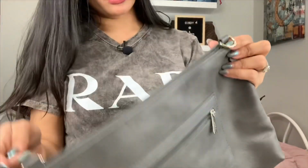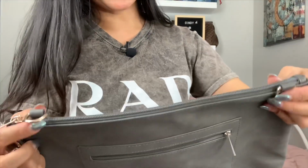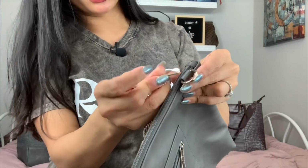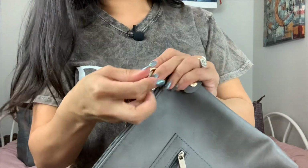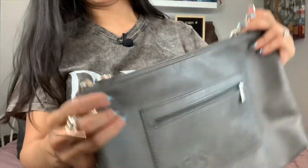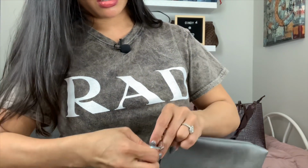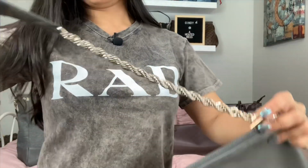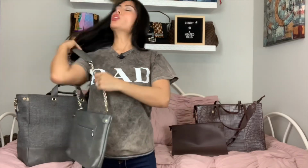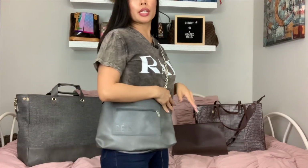Here's the little bag. The D-ring is on opposite sides of the zipper. So you just push this through here, one of the D-rings, and then on the other side. And you have your little bag. So you can use this as a shoulder bag. This is it as a crossbody.